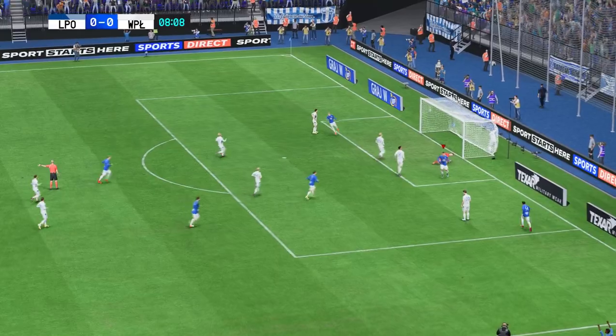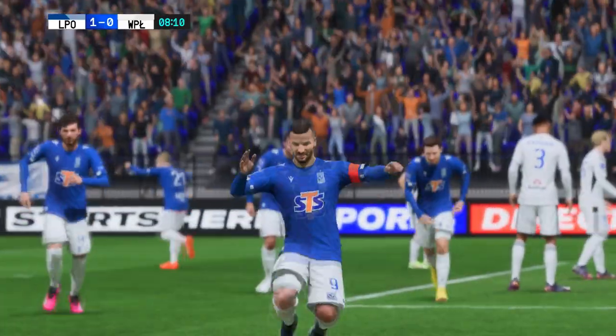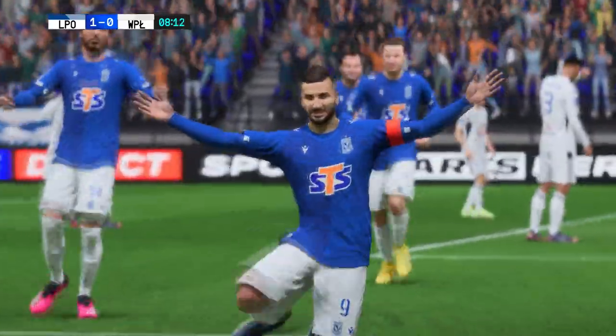He's got to score! And there it is! The opening goal, the ideal way to start!